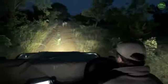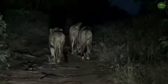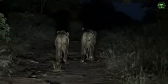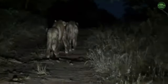But look at them, they're like a bunch of gangsters that have come into an area. They mean business, they want to take over, and they're just kind of ambling down the road as they do it. It's pretty cool to see, isn't it? I think it's very, very cool, and you can see how they kind of lope along. It's epic.